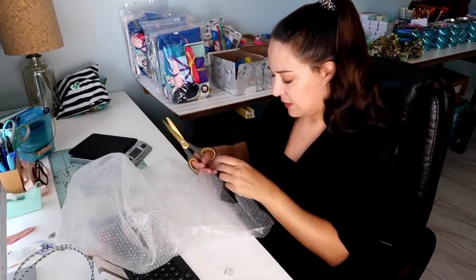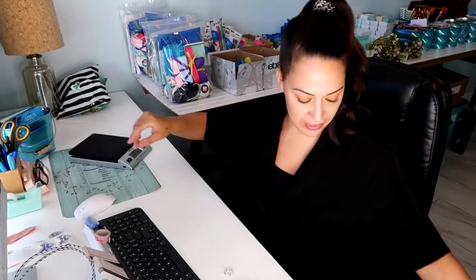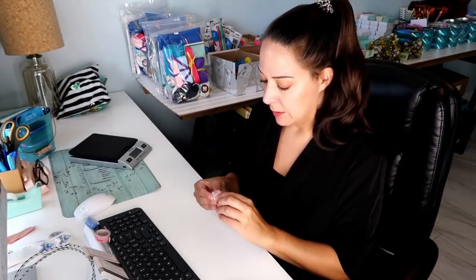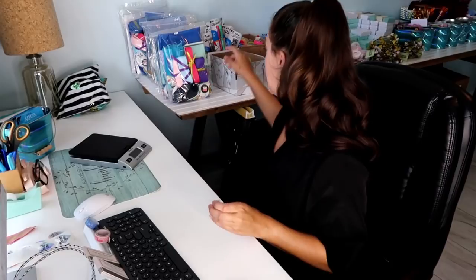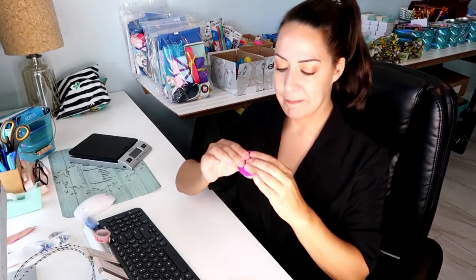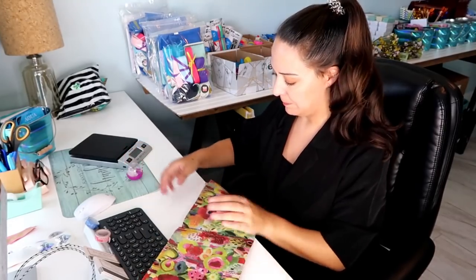Another thing I can do with it is just put it in a box. Rings are fairly small things, so if you just put them in a poly mailer, I'm sure they would get there just fine, but it's better to put them in something. Very satisfying. Let's go for the floral collage paper.